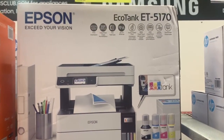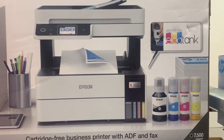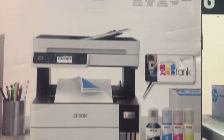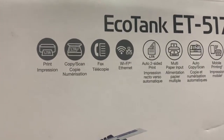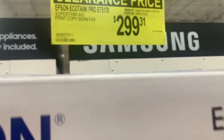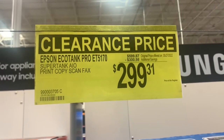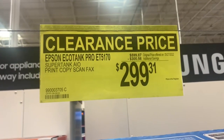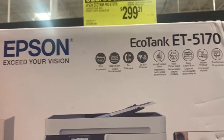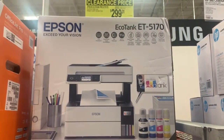Here's another very exciting product, guys, that I found right now, part of the clearance. So this one is the Epson printer. It's actually a printer, a scanner, a fax machine, all in one. I believe it comes with the ink included as well. And as you can see, it's a fax as well. You can connect it to your Wi-Fi, your Ethernet, probably to put the order in through your phone. And this one, guys, typically sells for around $600. I actually just checked it on Best Buy. It's selling for around that price. It's $300 off right now through those additional savings. So you can take this printer home for $299.31. So let me tell you guys, the reviews online are amazing for this product as well.